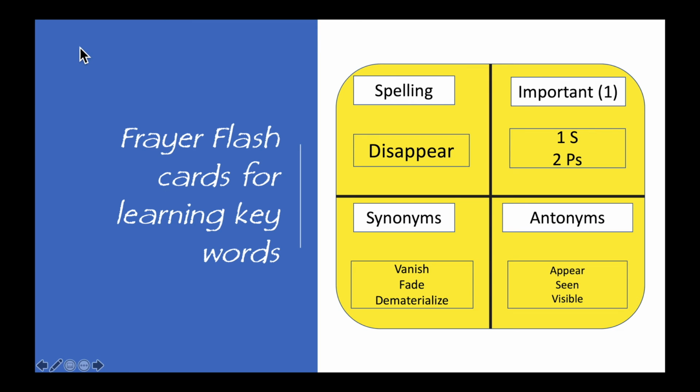D-I-S-A-P-P-E-A-R. Important, 1 S, 2 P's, that's important to remember. A synonym, so that's a word that means the same as disappear. So vanish, fade, and dematerialize. That's all going to help create a connected set of information around that word in your brain. And then the antonyms, the opposites. So appear, to be seen, to be visible. That again creates another set of information.